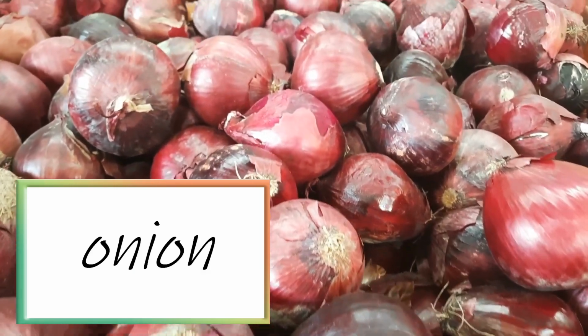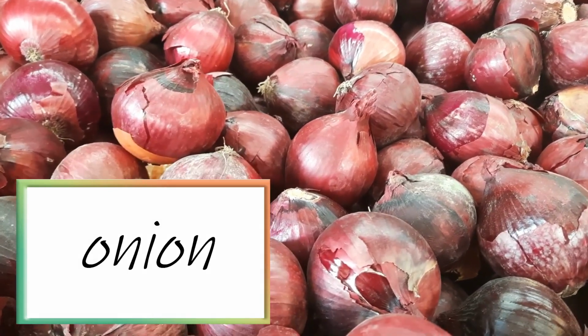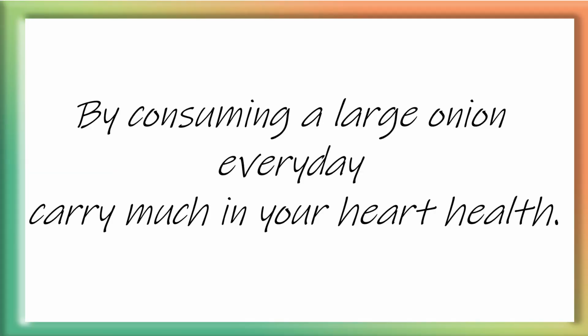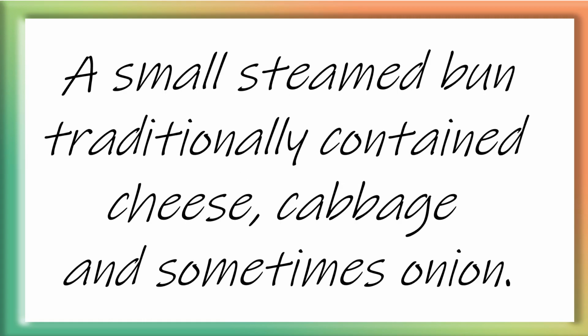Onion. By consuming a large onion every day, you do much for your heart health. Saute onion until it becomes transparent. A small steamed bun that traditionally contained cheese, cabbage, and sometimes onion.